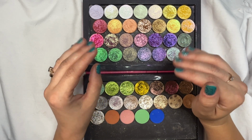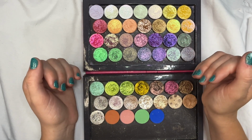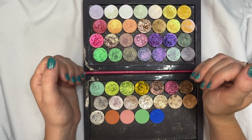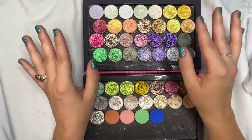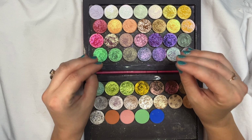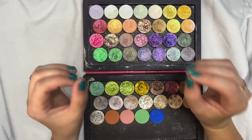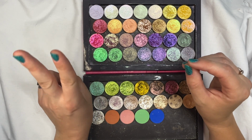Then their multi-chromes are typically $13, and I've seen those get down to $9 and $10 during that sale, so that's definitely a good one to check out. I also think that they do a very competitive Black Friday sale, so if you're willing to wait, those are probably the 2 best times to buy.